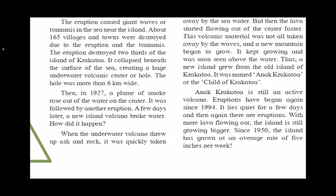This volcanic material was not all taken away by the waves, and a new mountain began to grow. It kept growing and was soon seen above the water. Thus a new island grew from the old island of Krakatoa. It was named Anak Krakatoa, or the child of Krakatoa.